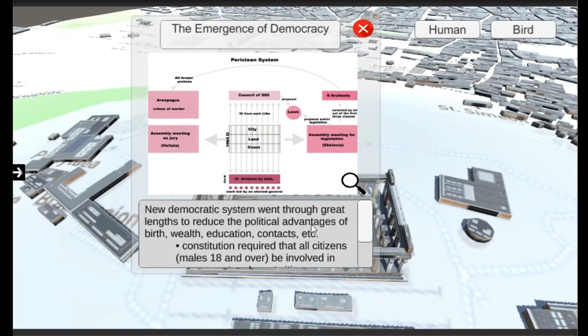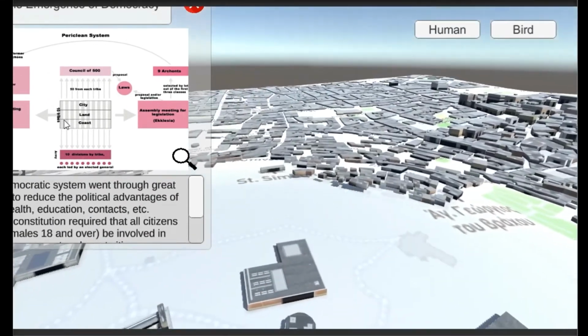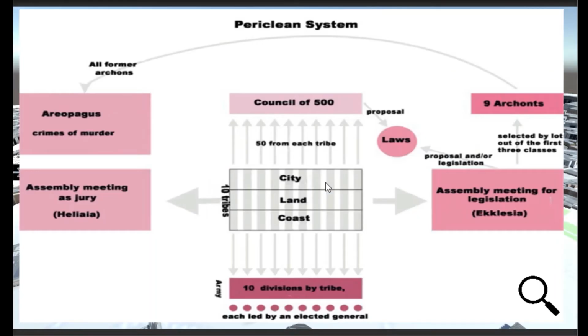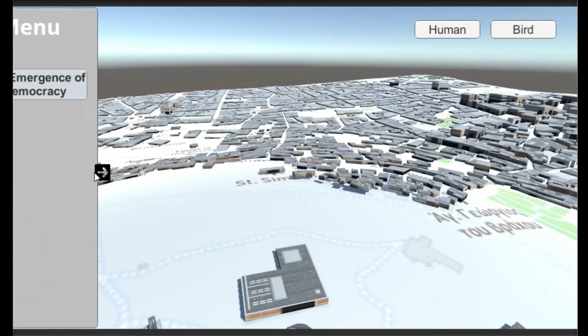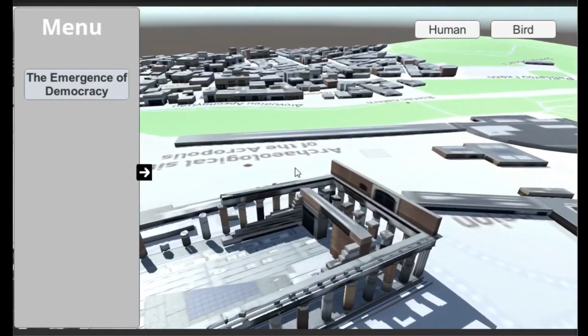It's draggable throughout the map, so users can drag it to one side while exploring the map at the same time. If the diagram's too small, users are able to enlarge the diagram, like so. And this way it's non-intrusive and users can pull up the readings while viewing ancient Athens at their own leisure.